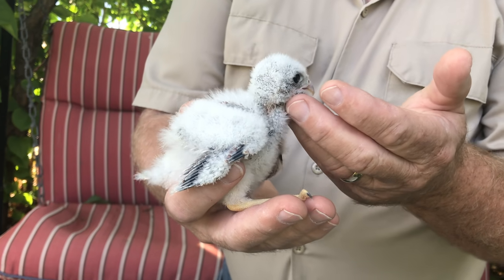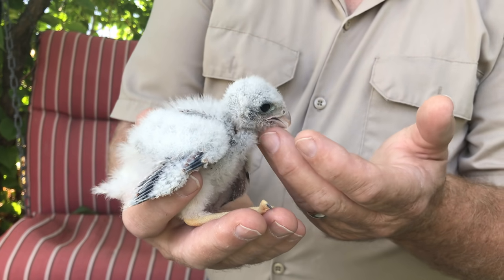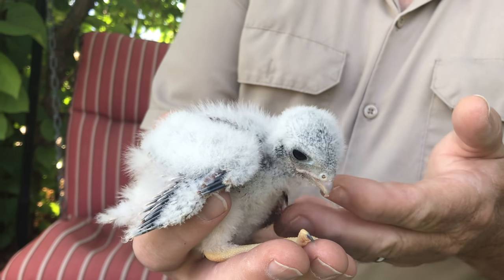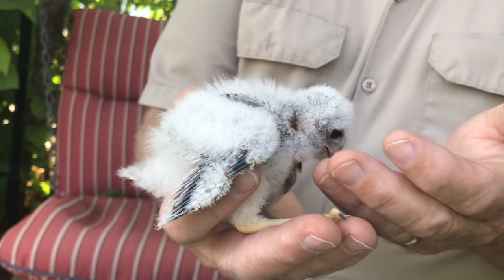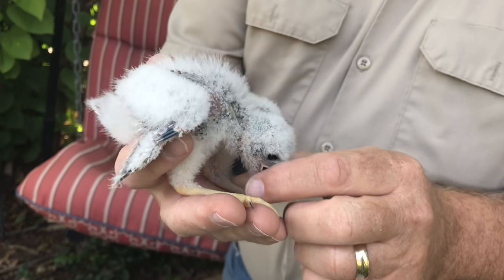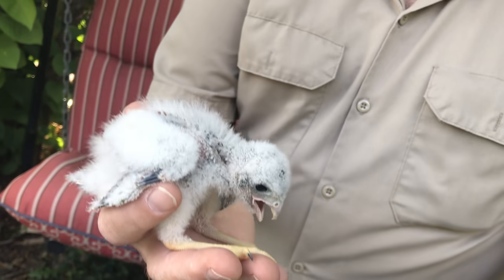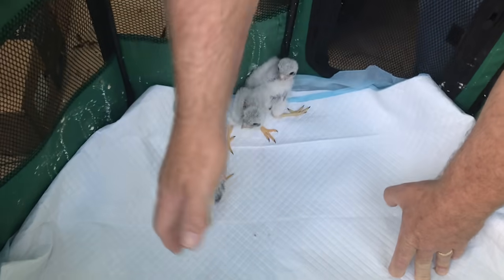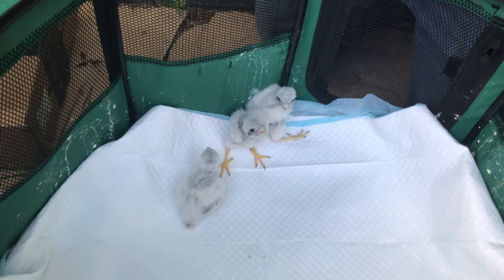Beautiful, beautiful little falcons. All falcons have black eyes, and you can see their beautiful black eyes on this little one. That's one of the ways we tell falcons, because hawks will have, depending on the kind of hawk, blue eyes, brown eyes, gray eyes, yellow eyes, red eyes, but all falcons have black eyes. And they're always, always hungry, even though they just ate an hour ago, they still want more.